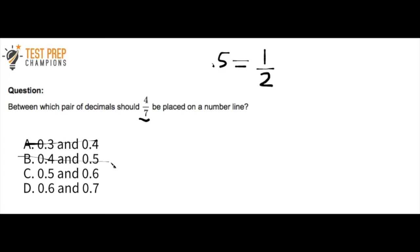All right, so the next thing that we want to do is figure out, is 4/7 greater than 0.6? And is 4/7 greater than or less than 0.7? So let's just look at answer choice C here. And what about 0.6? How can we convert 0.6, the decimal, into a fraction? Fortunately for us, 0.6 we can just rewrite as 6/10. And the same thing with 0.7. 0.7 is just going to be 7/10 when we convert it to a fraction.